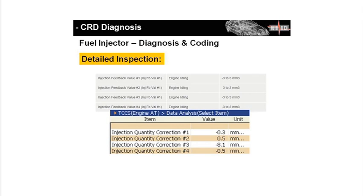All of these values should be between -3 and +3 cubic millimetres or millilitres. Injector 3 shows -8.1, indicating the PCM is trying to reduce the amount of fuel being injected. This injector is delivering too much fuel, and the rattle in the engine is coming from the uncontrolled combustion occurring in the cylinder. Since the PCM doesn't have a DTC for excessive fuel correction, this problem can only be diagnosed by monitoring the live data in the scan tool.